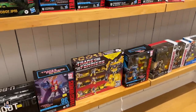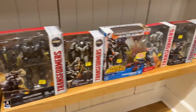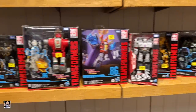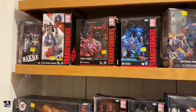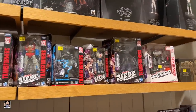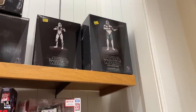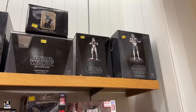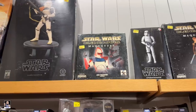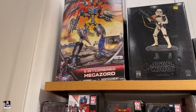Got some Transformers down here on this wall. That Megatron's really nice. More Transformers, Long Haul. They got some stuff. And again, you got to keep in mind, this is brick and mortar, they're in the mall here in Cleveland. But look at this. Commander Gree. Anakin. Check out the Sand Trooper right there. And this Megazord. Wow.